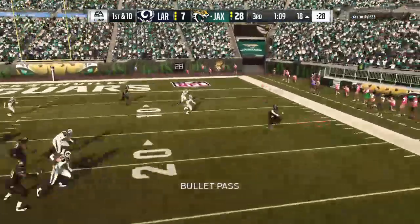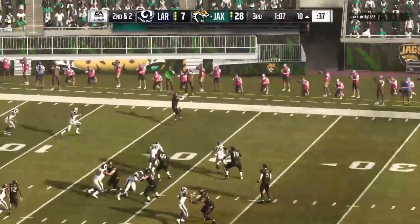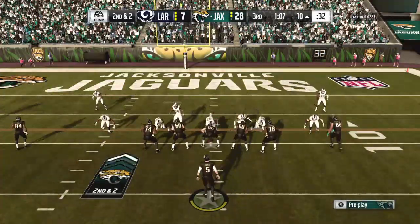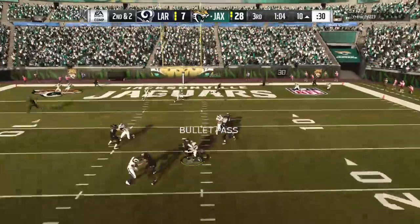On 1st and 10, here's Bortles. He goes underneath for Yeldon. And he loses the football a second time. Now I have to admit, partner, that I've often thought that I don't like this rule, where the offensive player fumbles the ball, it goes out of bounds, and they get to keep it. That's just because you're a defensive guy. That's why you don't like it. Yeah, you're right.